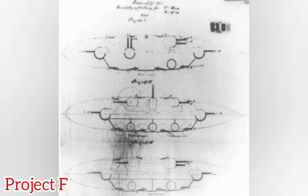Before the 1906 Naval Amendment had even been approved, in September of 1905, design work began on Project F, and this put 10 28cm guns in 5 twin turrets, in an arrangement that was similar to the Dreadnought, keeping in mind that Dreadnought had not been laid down yet. Admiral Tirpitz disliked this design and would reject it.